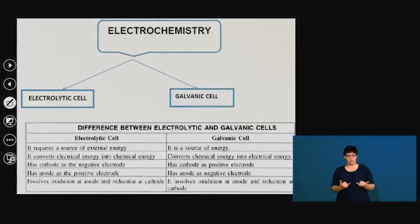Right, now, as a way of trying to create a concept map to assist you in remembering, remember the broad category is electrochemistry, with two types of cells. So with this type of summary, we can tabulate differences and similarities. It will go a long way in assisting you to remember during the examination.